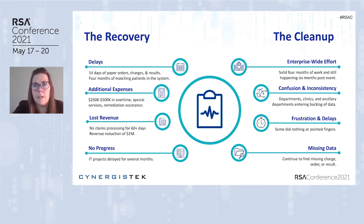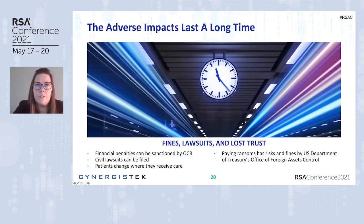Some departments and clinics entered their own backload of data. Others had ancillary departments enter their orders and charges. A few did nothing, causing frustration and delays. There was finger pointing and comments such as "it's not my job" or burnout responses. There was missing data. They are still occasionally finding missing charges or orders or results.